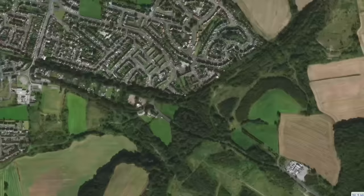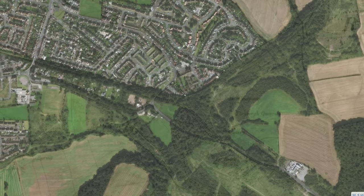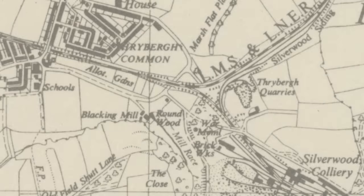The line that we're going to be following shoots off to the left, and Silverwood Colliery was just off the map down at the bottom. If we jump to this very old map, it's really, really interesting because you can see the course of the railway is under construction. If we look where the junction is, look, that's it. There's no more railway line heading off towards the Hull and Barnsley. It's not been built yet, so the map could not draw this in. So we'll jump to one from 1934 again, and you can see the LMS and LNER is now present, which is now the sidings.